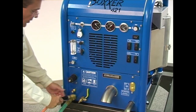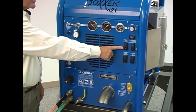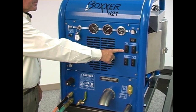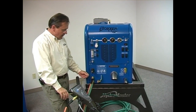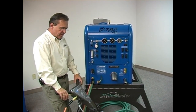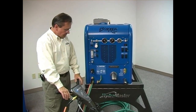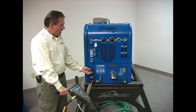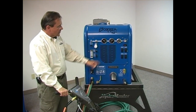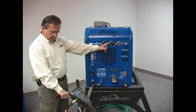When you hook your solution line up, make sure you do that before you turn on the pump clutch, otherwise there'll be too much pressure. To get the proper pressure setting on your solution, you're going to need some appliance setup, whether it's a wand, an upholstery tool, or in this case our rotary dry master. You simply start the solution flow, use the pressure regulator to adjust the pressure, monitor it on the pressure gauge, and set it wherever you'd like it.